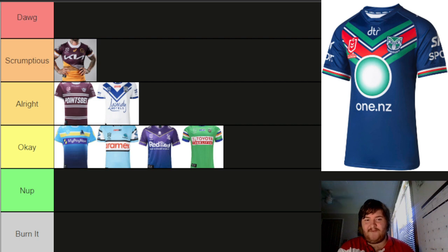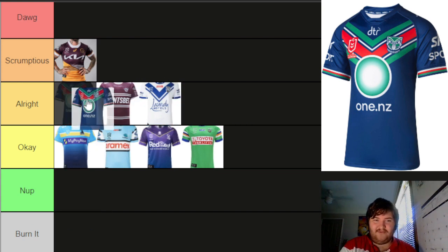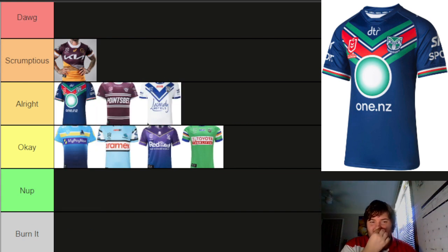Obviously, I feel like it will get filled up, but with the jersey that is presented, if it isn't, I think it's probably going to be bumped down to all right. But I think it's better than, I think it's top of all right. But I feel like depending on what gets put in there, it could get bumped up to scrumptious.